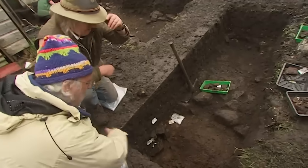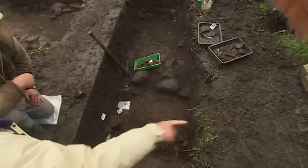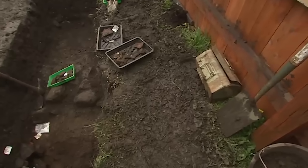Because the angle's different, isn't it? So somewhere over there, the alignment of that ditch like that is going to meet the alignment of that wall like that, about where the spade is, in fact, isn't it? That'd be better than trying to clean it all up and not quite get the relationship. That would be better still. It means shifting a lot more muck.